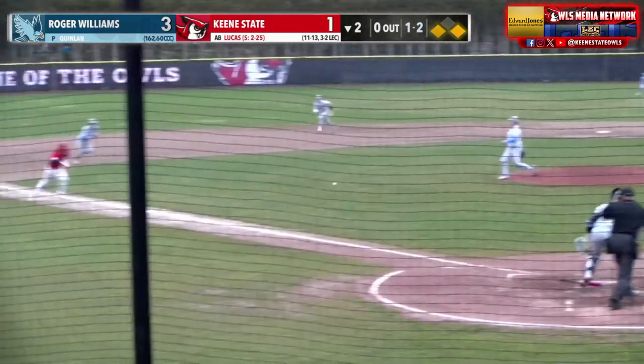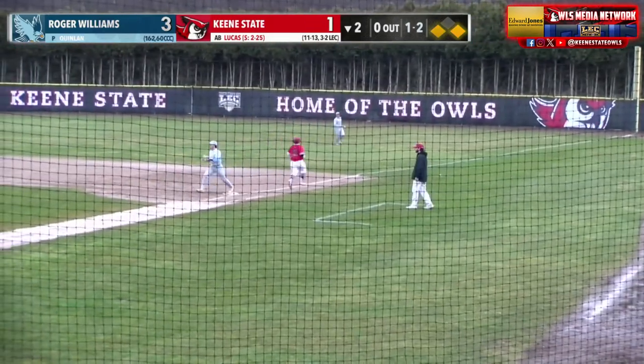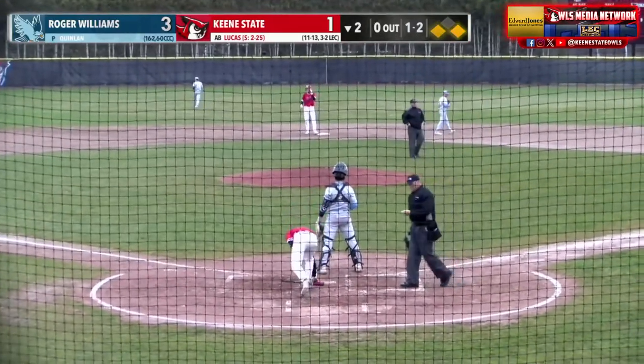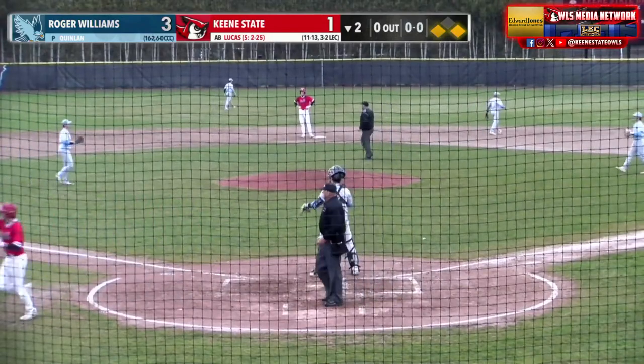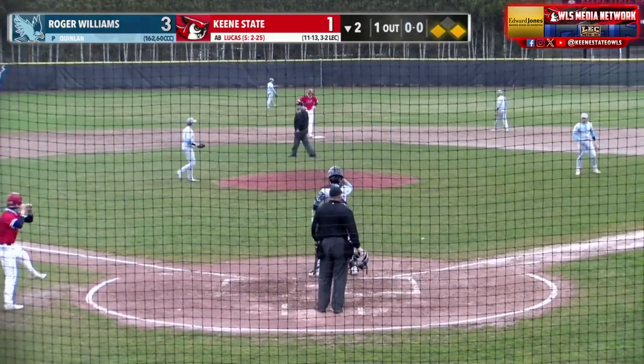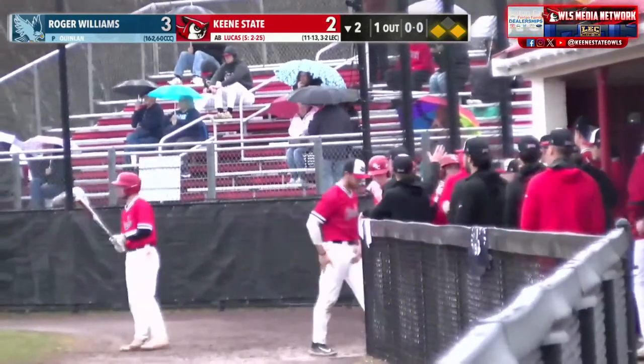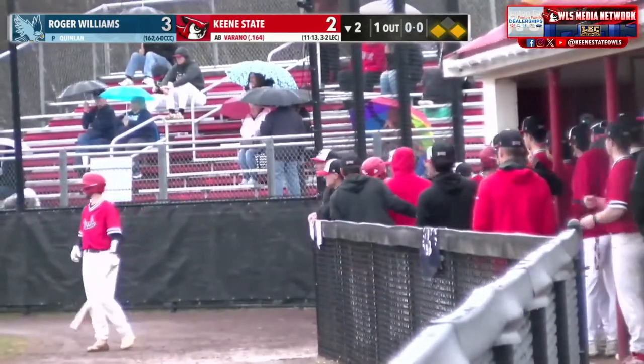Someone knew that. It is hit to the left. Now runner safe at home. And Lucas is out at first. McHugh safe at second. Brings the deficit down to one. Score is now 3-2 Hawks. Keene come back a little bit here. One out on the board. It's a great start for the Owls.